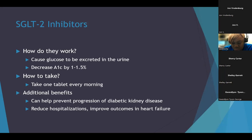The other really interesting thing is we started with just an FDA-approved use of these drugs for patients with diabetes to help control glucose levels, but we actually now have a few more. Recently they gained FDA approval to help prevent the progression of kidney disease in patients that have diabetes. We know that kidney disease is one of the major complications of diabetes, and these drugs have been shown to slow how fast patients progress to kidney disease. They also, very interestingly, have been shown to improve outcomes in patients with heart failure. And this is outside of whether or not those patients have diabetes.